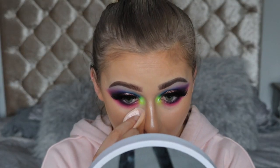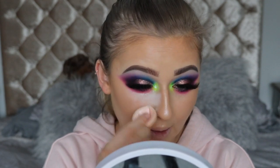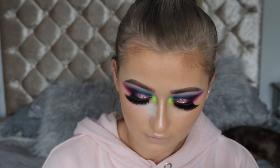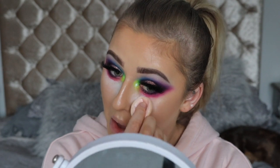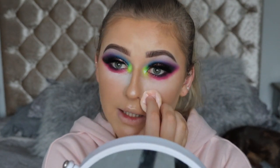Okay, and then I'm just gonna go underneath here, and I go right down the sides of my nose and I pat it in. Dobby. Shh. Just go right up to the edge of my eyeshadow.